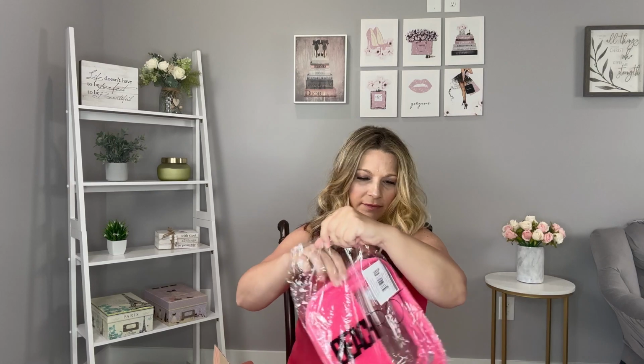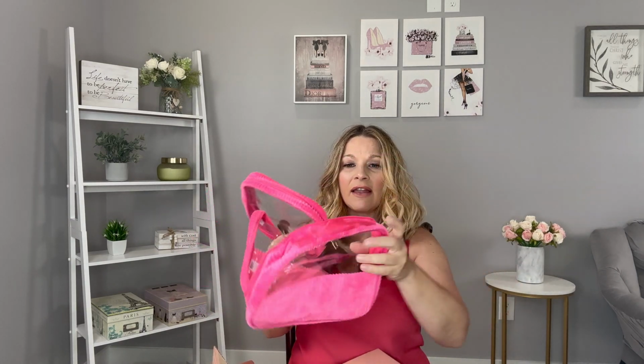Oh, cool. So let me just open this up. Okay, so here are some travel pouches, and this is made out of, it almost feels like a corduroy or a chenille material. I love this bright pink, and it does have a handle if you want to carry it by the handle. And then it's going to open completely flat. I like that it's clear right here. And then you have the smaller one that zips around, and it's completely clear.